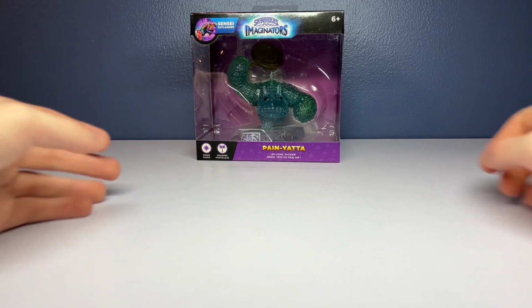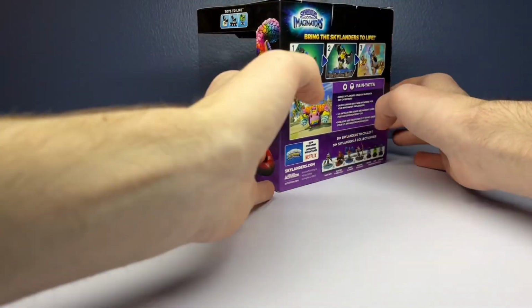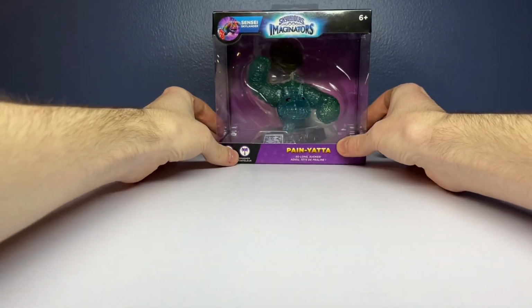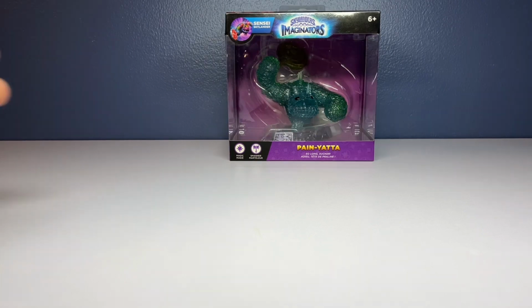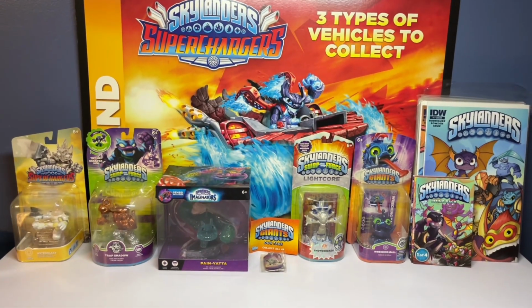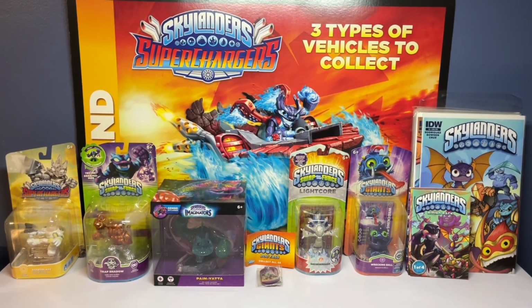And it is completely sealed. The tape on the top is not cut on either side, and there's no tears in the bottom. This box is in great shape. One of, if not the most sought after Imaginators chase variant. And I think it's hard to beat that price that I got it at nowadays. So here is the final haul from the episode without cluttering the place with dog tags. But overall, some really cool and really desired items.